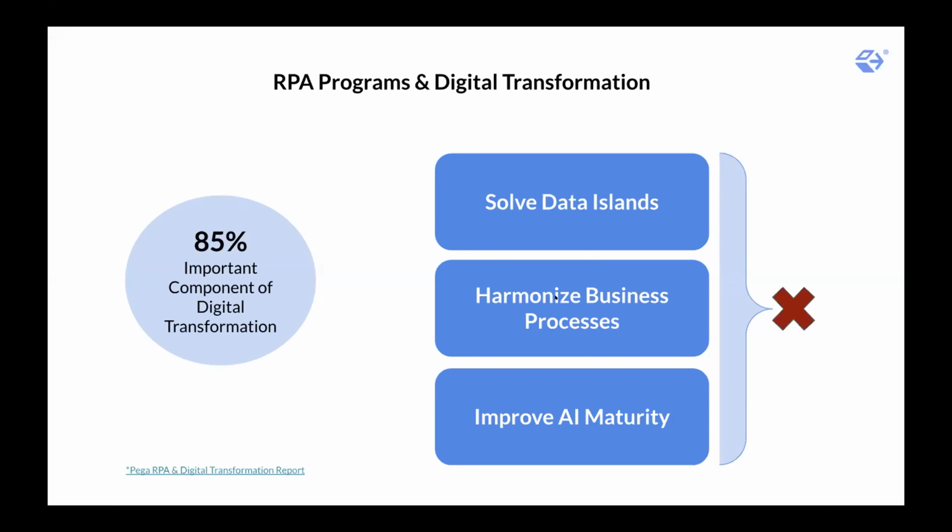Second thing is, your business processes as they are changing. RPA doesn't change it. RPA uses the existing business process, and it trains itself to execute it with little or no human effort. But there still needs to be in your digital transformation charter a way to harmonize your business process. So that's a reason.